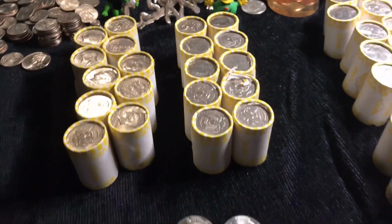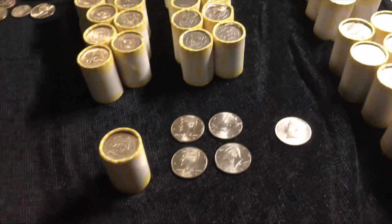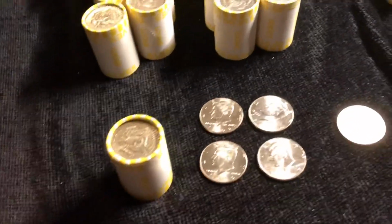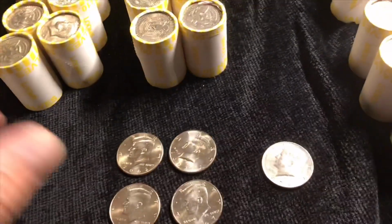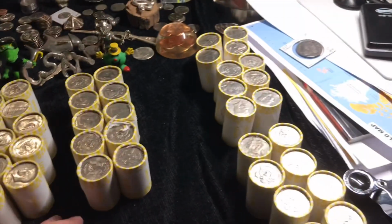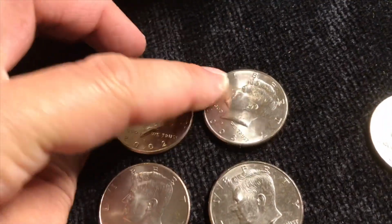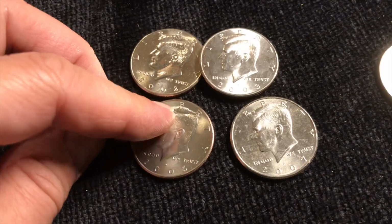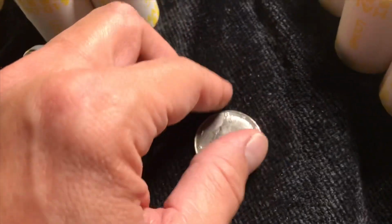Alright, so we're chipping away here. We don't have any roll in our hand or anything. We just opened, I guess, roll 9. And up to this point, all we've got are some NIFC. We got an 02, an 03, 05, and an 07. So that's kind of cool.